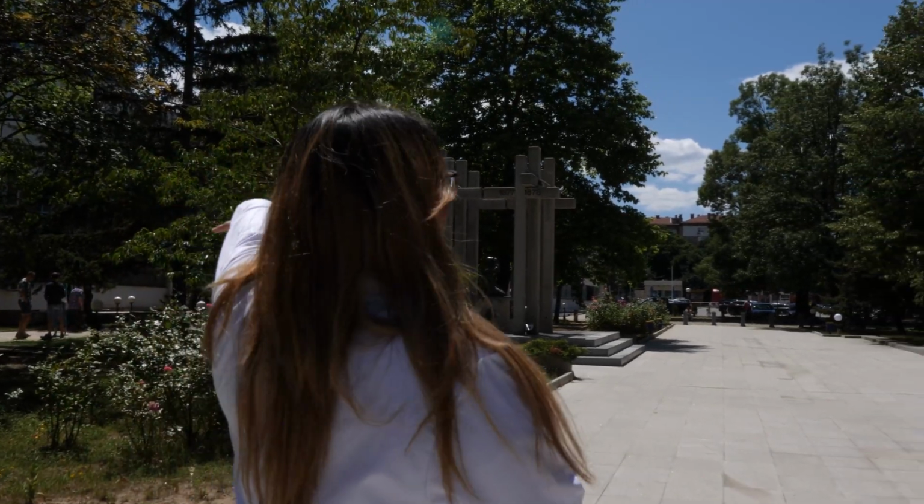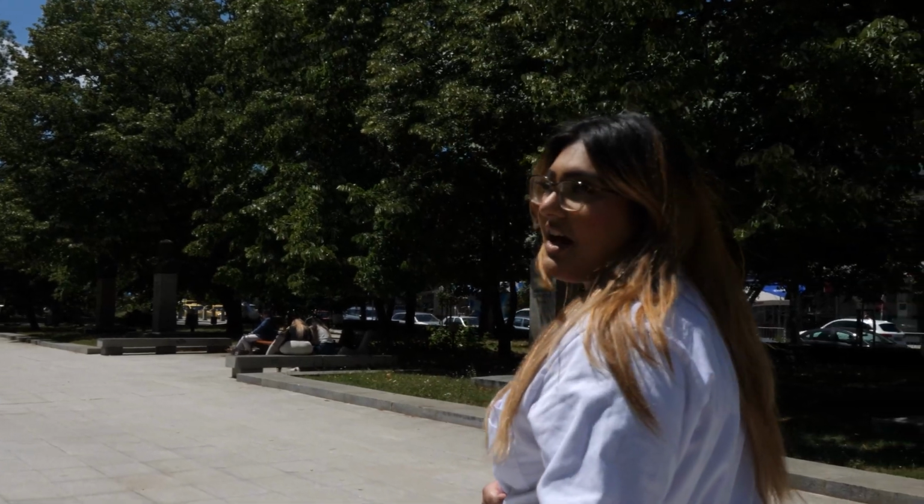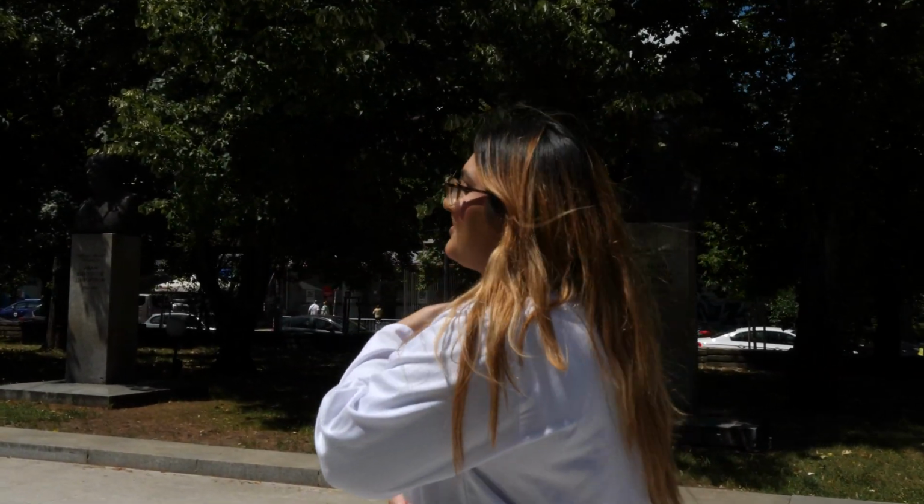Here is the social area for students. This is where you relax, catch some sun, which is amazing, and the weather here is so nice. The greenery, you always need it being a student.